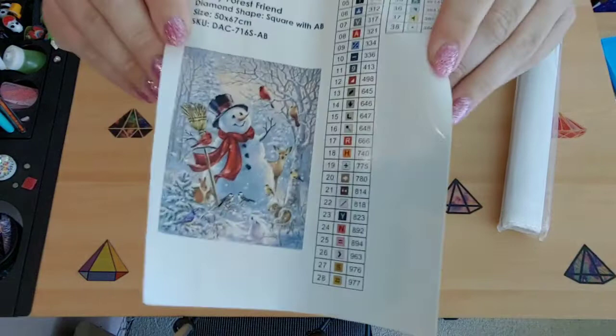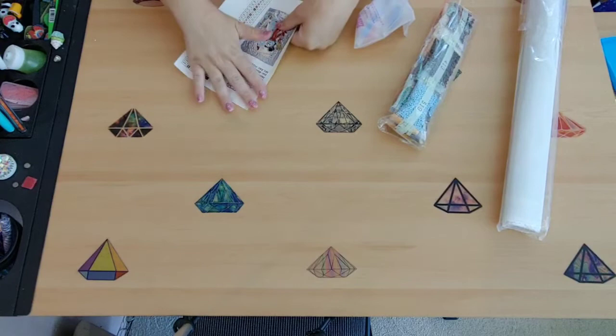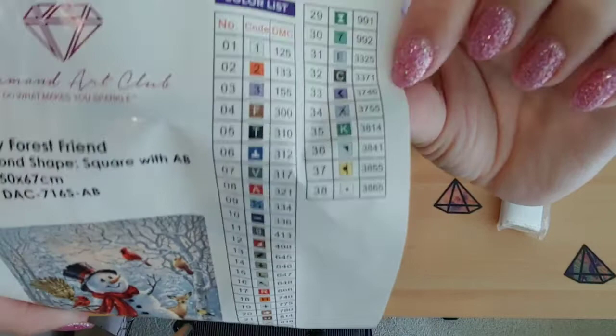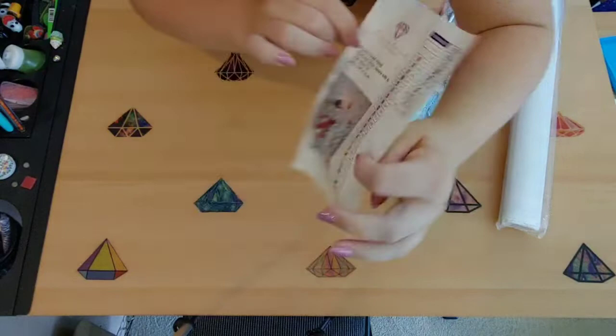And the reason that it is also so exciting is because their inventory is now on a sticker, which is great because you get the picture and then you get the inventory, the symbols and everything, which here's all those symbols, which they're all pretty traditional Diamond Art Club symbols. And then you also get the little diamond with their logo that says, do what makes you sparkle. And then you get the dimensions.